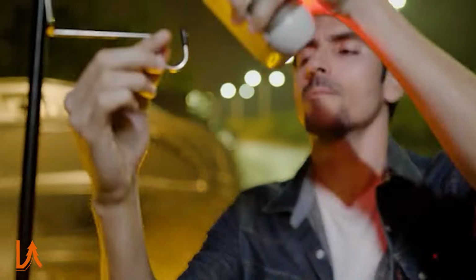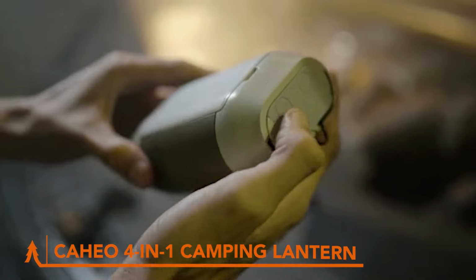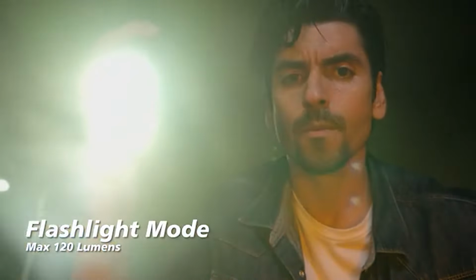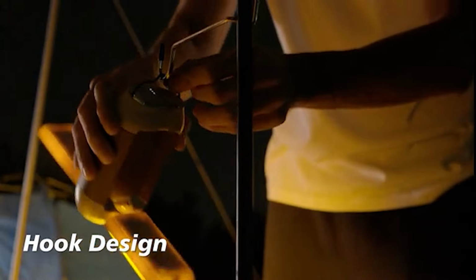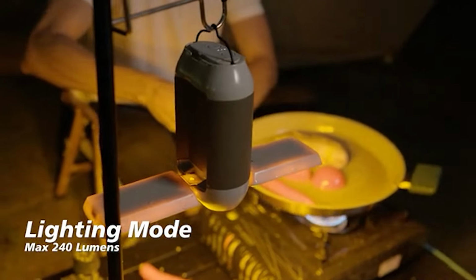Say goodbye to packing multiple gadgets and hello to the streamlined convenience with the CAHEO, a multifunctional camping lantern that's your ultimate adventure buddy. Created by ESPECTRO, this multifunctional lantern combines the functions of a camping light, hand warmer, mosquito repeller, and portable power bank, all in one convenient package.